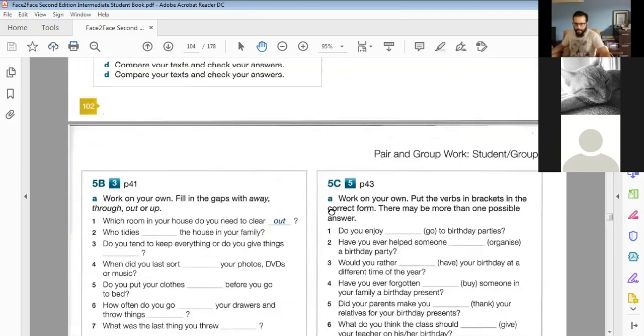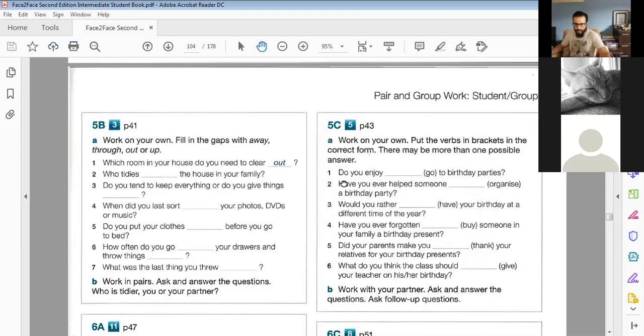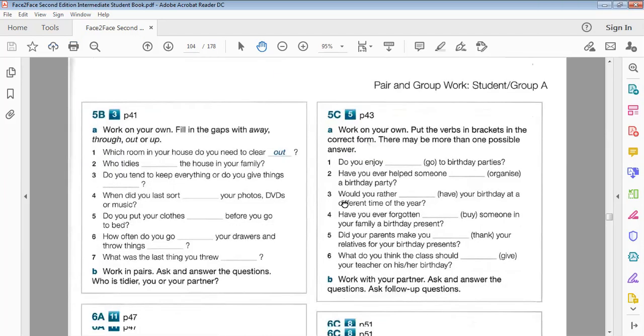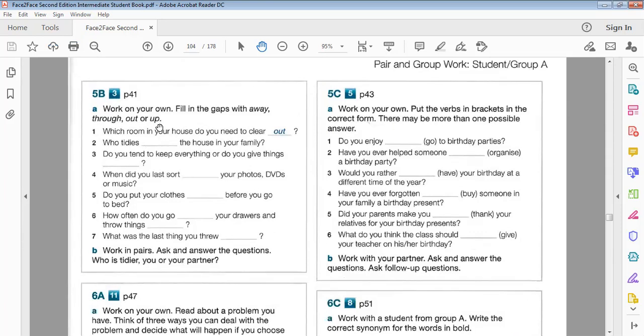All right, so here it is. Which room in your house do you need to clear out? Okay, this is a nice exercise. We can do it together. Okay, so this is just a practice for phrasal verbs. So it says fill in the gaps with, so let's check our options. We have away, we have through, we have out, and we have up. So we have 4 options, Brian.